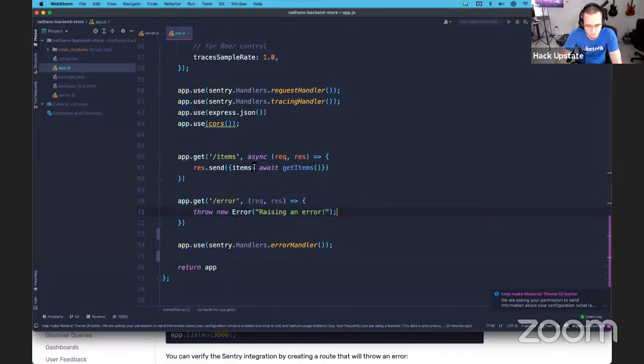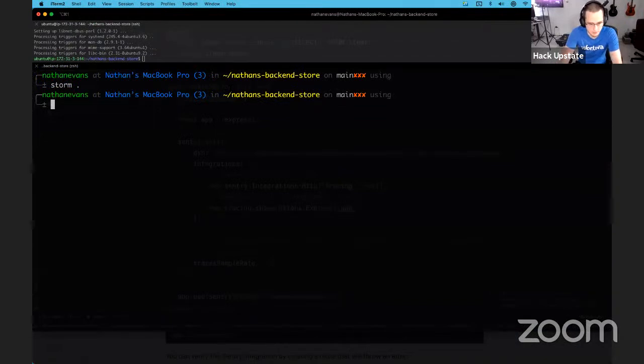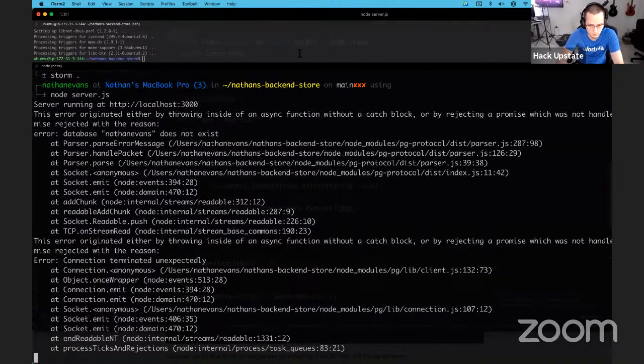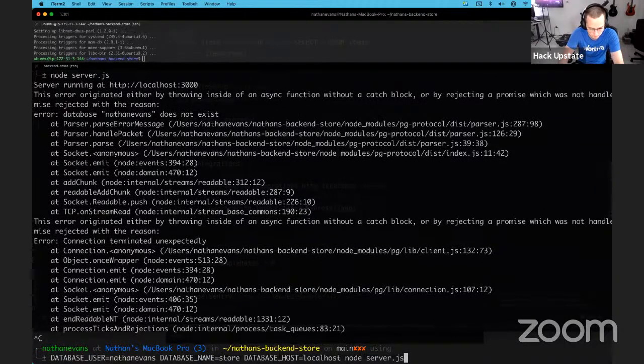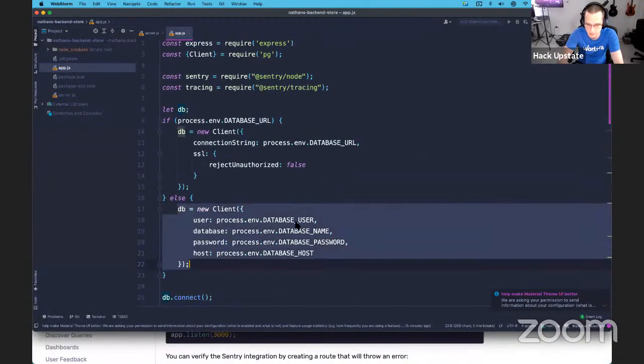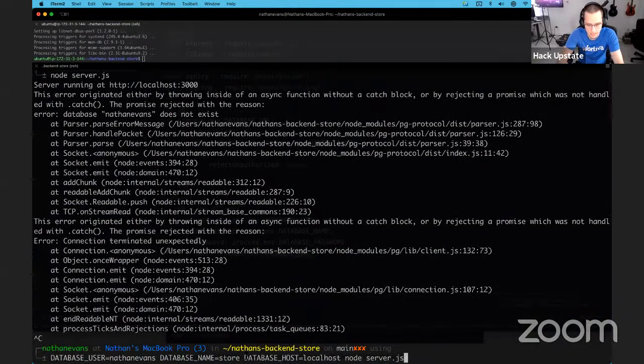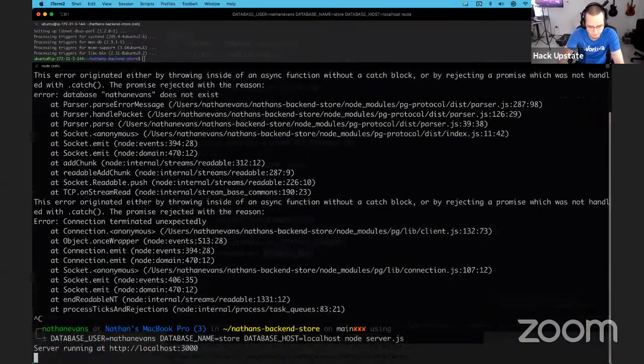Okay. So we've got Sentry set up. We just bolted it to this app. Now let's run it. So I'm going to do node server.js. Right, it's connected to my database. So I need to give it some database environment variables. So if you recall here in the setup for connecting to the database, it's looking for a user, a name, a password, and a host in order to find where the database is located. So I'm passing all of those in as environment variables. There we go.